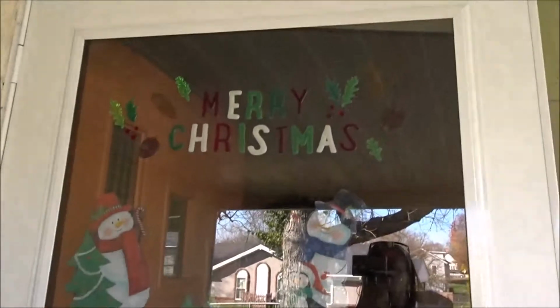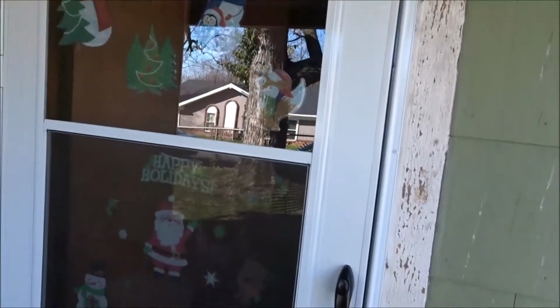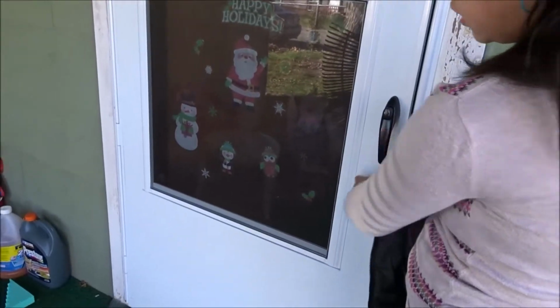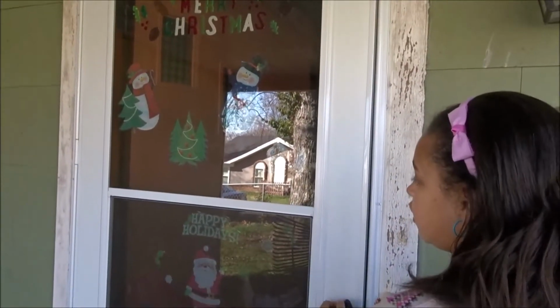And then there's Merry Christmas. Well, it's up. I had to turn, come out this way. Merry Christmas here. Snowmen, Santa, and everything on that side. Snowman, an owl and a reindeer. That ain't an owl. Is that an owl? Yes, that's an owl. And there's a reindeer, and the reindeer and the snowman and then more snowmen.